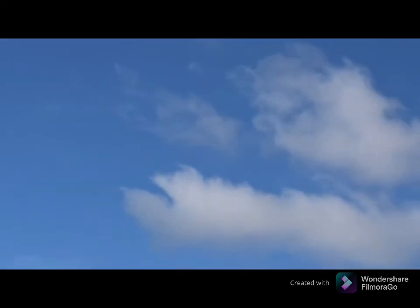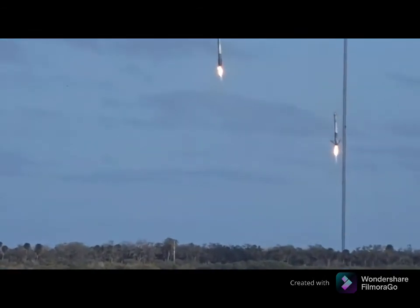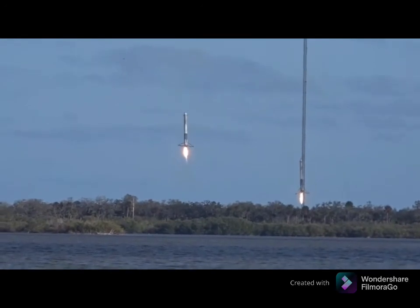Two boosters coming back. Yay, I don't have to miss any more work. Just under that cloud. I just can't quite. Wow. That is the most amazing thing I have ever seen. Cover your ears. Cover your ears, girls.